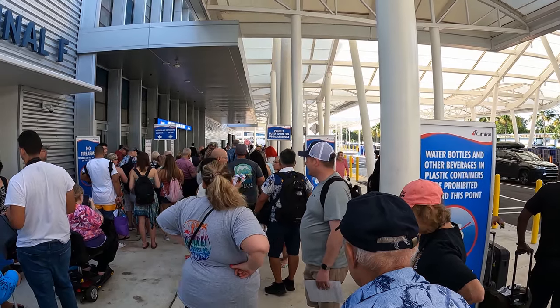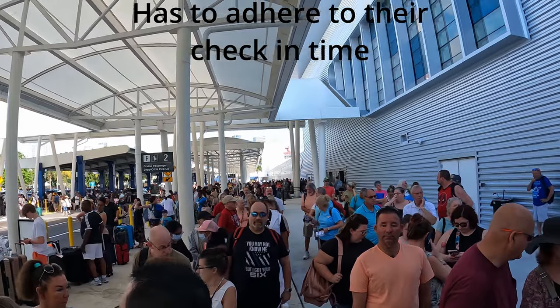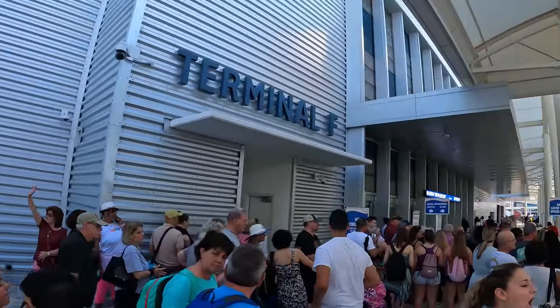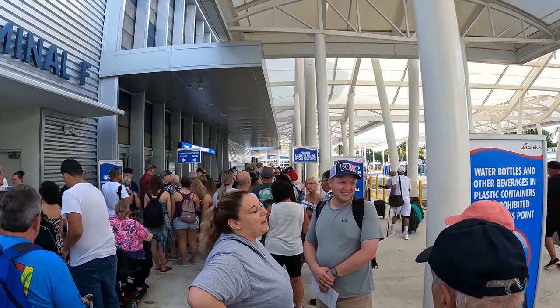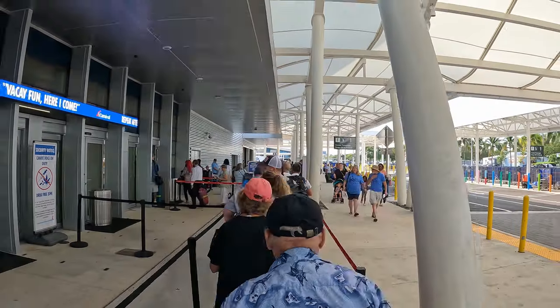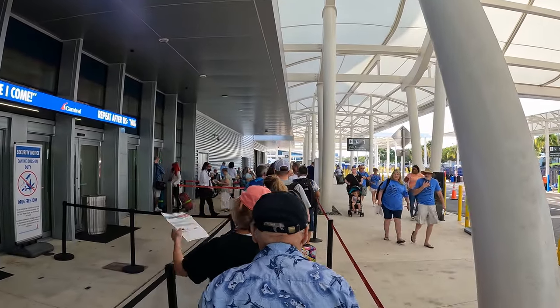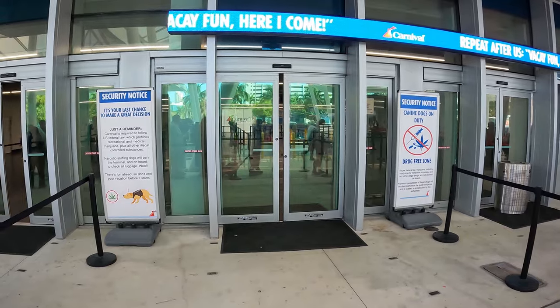But everyone else has to adhere to this time. If you're not showing up at the correct time, they're going to put you right over here in this early or late line, and at their discretion, they're going to let you into the building. So you kind of want to adhere to the time you've got. Now, you've checked in, they've let you into the terminal. Here's the way this is going to go down after that.